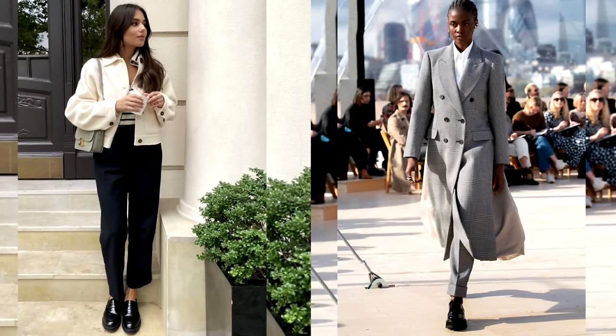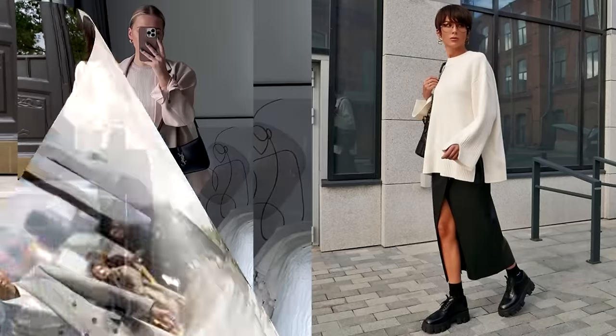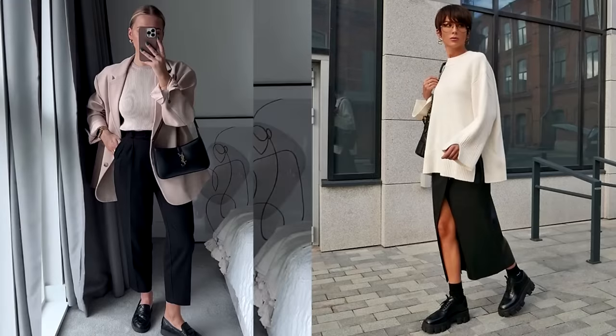An excellent choice would be a pair made of smooth leather with a thin or massive sole this season. They are equally relevant, so here you can be guided solely by your own preferences.